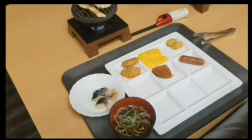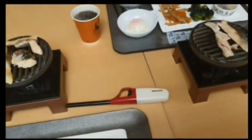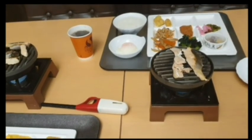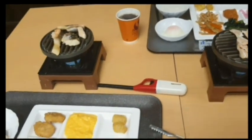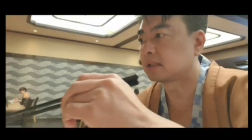Now, check out what I got. The interesting thing about this breakfast today is that we noticed other locals grilling the already cooked fish, so we had to try it ourselves. Oh my, it tasted really delicious. Overall, breakfast was hearty.